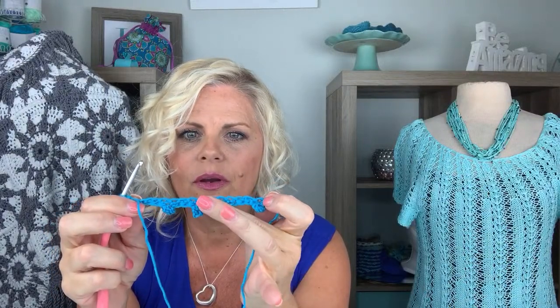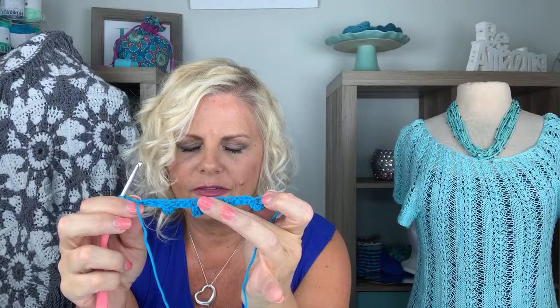Okay, so now we've done a chain 5 picot, 3 foundation single crochets, a chain 5 picot, 3 foundation single crochets, picot, 3 stitches, picot, 3 stitches, and picot. So we have 12 stitches plus 1. So the last picot here is going to count as our last stitch. We're going to have a total of a multiple of 3 plus 1.